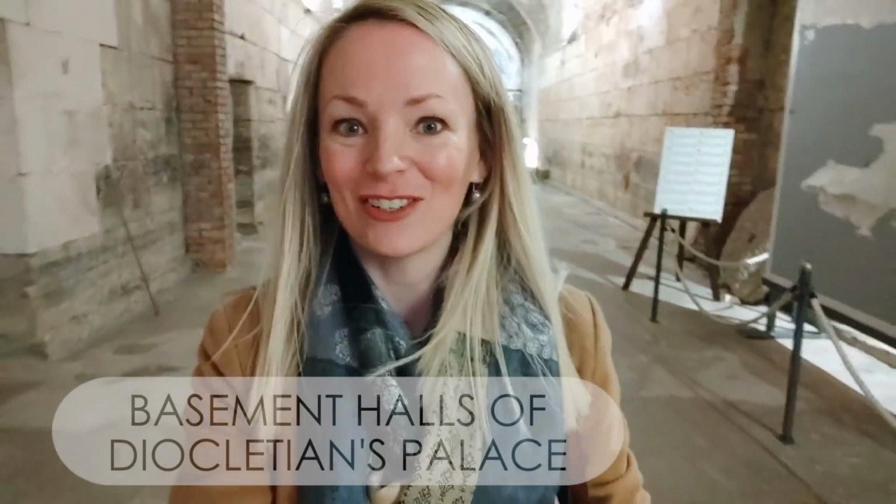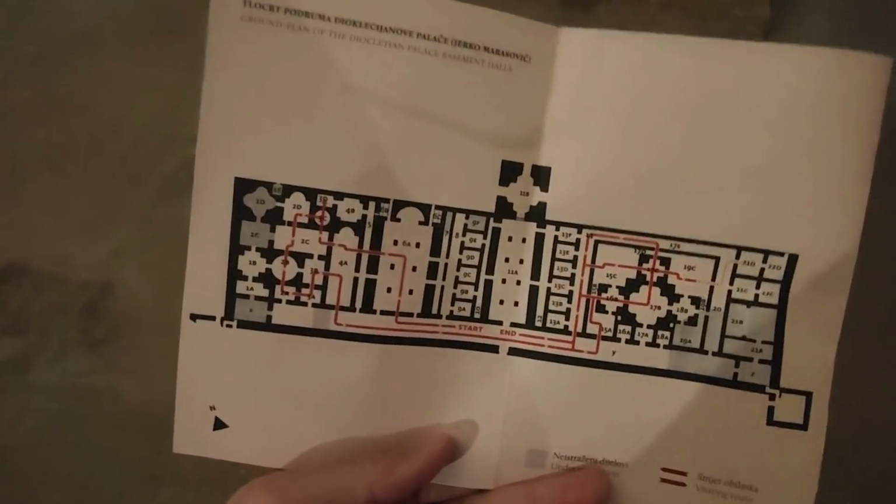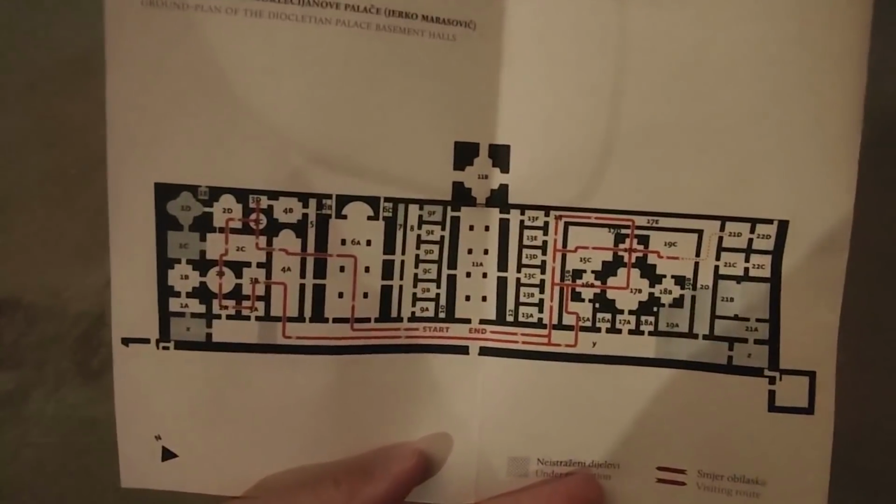Okay, so now I've just entered the basement of Diocletian's palace, and it's interesting here because the floor plan of the basement is actually a complete replica of the floor where Diocletian lived.